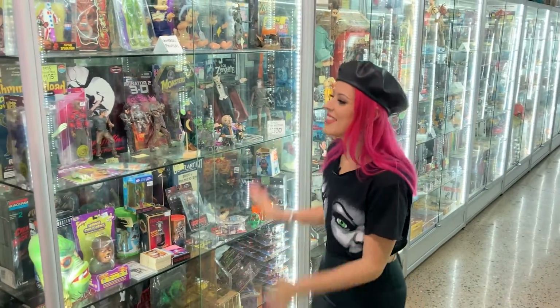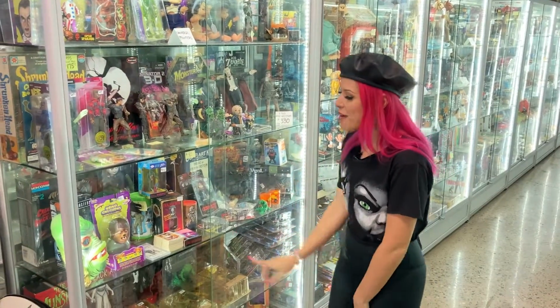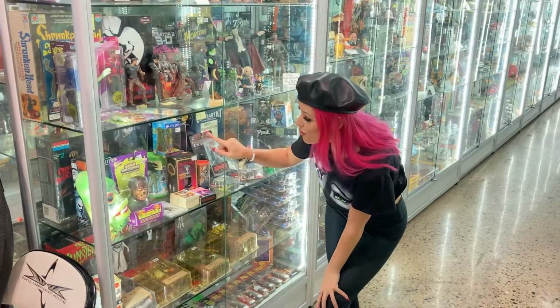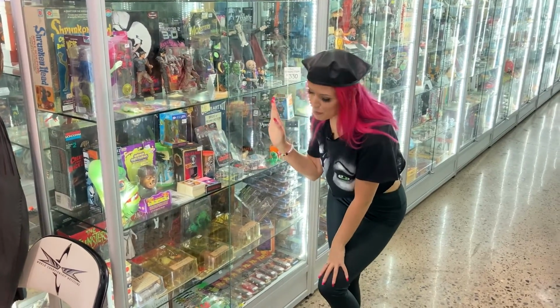All right, so not only am I into Barbies, of course I love horror movies, and they have so much horror stuff. I mean, Scream is my favorite franchise, and there's a little Scream figure in there. They have the Crow, Living Dead doll. He's very adorable.